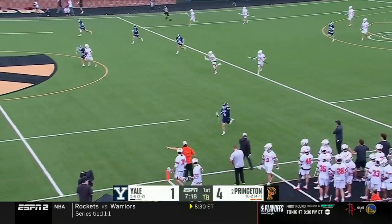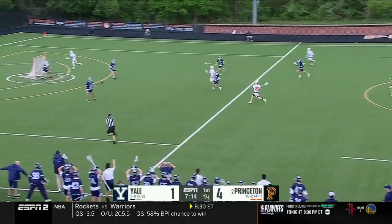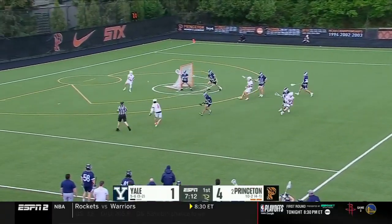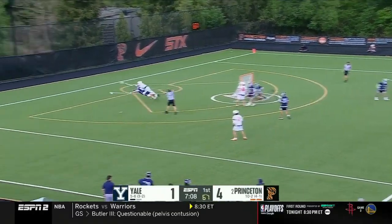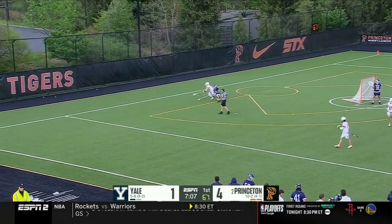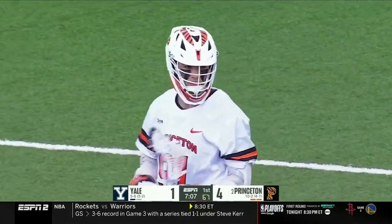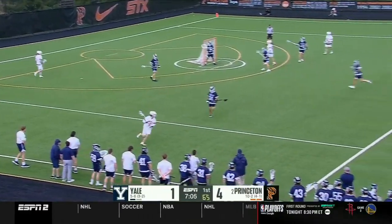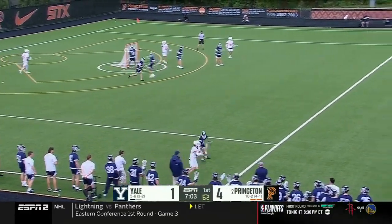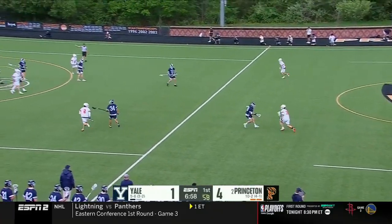Here comes Princeton. Legging it out. Backside, Mackesy lets it go. Paquette was on it. And look at the guys hustling. Stuzen and Burns. This game means so much to both teams, both programs. Princeton trying to lock up that number 2 seed. And Yale, if they can come back in this game and win by 5 or more goals, they could take the 2.